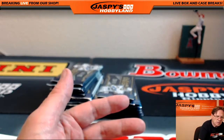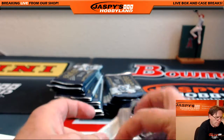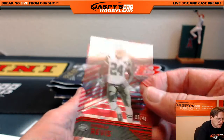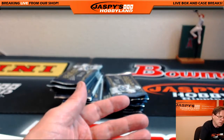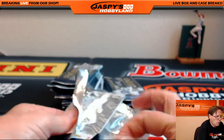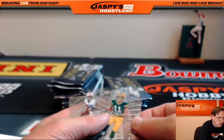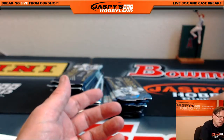DeAndre Hopkins, Texans. Another Peyton Manning, Broncos. 5 of 49, Darrelle Revis, Jets. And Dez Bryant, Cowboys. Next pack, Luke Kuechly. Trevor Davis, 453/999 for the Packers, and LeSean McCoy, the Bills.